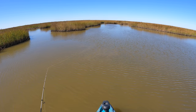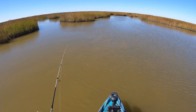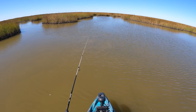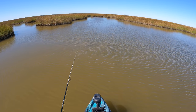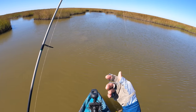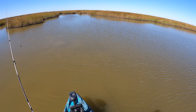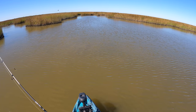Two of them. Oh, he gave chase, but didn't actually take the entire lure. He's right here still. I'm gonna go full-blown, full-size paddle tail. Right here in front of me still. Does not want it.